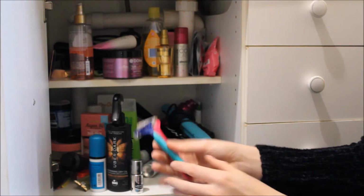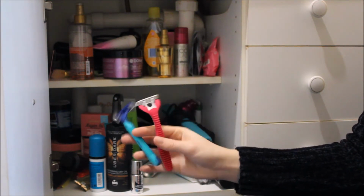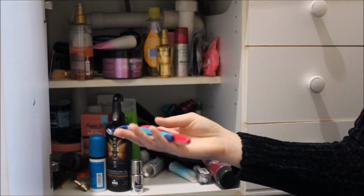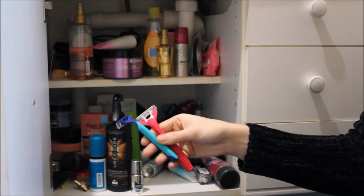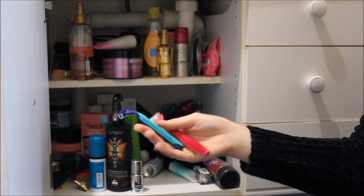Next up we have two razors. I'm sure there's probably more in there, but razors are really annoying for me because I feel like I use them once or twice and they are already blunt, they are already cutting me, but I end up keeping them around for ages because I feel like I should get more than one or two uses from them. So I don't know how old these are, so I should probably just throw these two out as I have got one in the shower already.